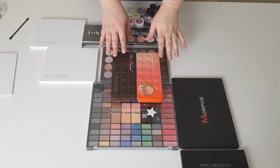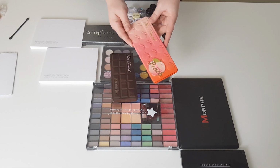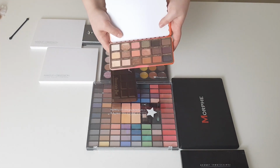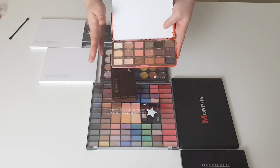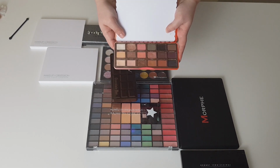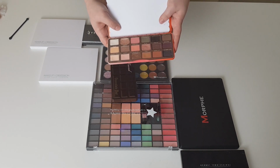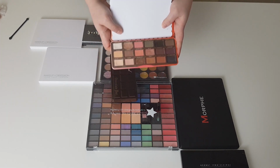The next two palettes I want to talk about are by Too Faced, and I'm definitely going to be keeping the Too Faced Sweet Peach palette. This was one of the first high-end palettes I ever got, and I absolutely love this palette. I love most of the shades in it. I use them almost every time I pull this palette into my everyday makeup bag. The shadows are beautiful, they blend well, they're pigmented, and it smells like peaches, which is an added bonus. I'm never ever letting this go, so I'm keeping it.